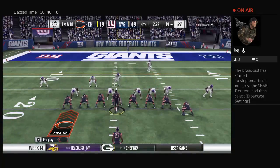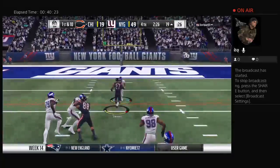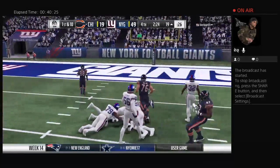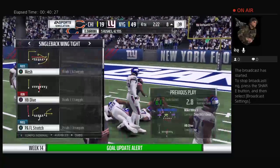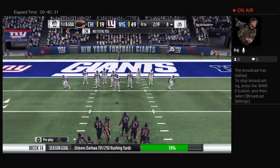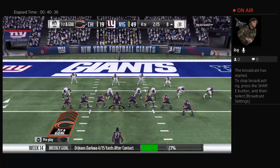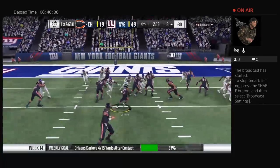Now it's 1st and 10, as you said, in the red zone. They'll run with Darquan. And they've got it inside the 10 at the 8. 10 more there and another first down. This is a very impressive drive, especially when you consider where they started from to now be set up 1st and goal. Yeah, some nice running right there. That's what got them the first down.